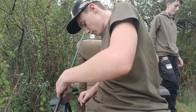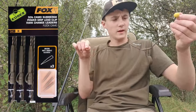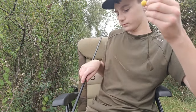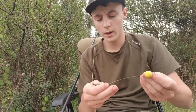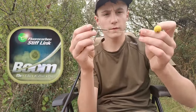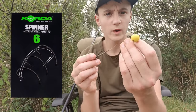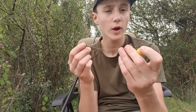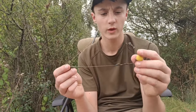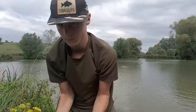Right everyone, so I thought I'd just take the time to show you what rig I'm using. I'm actually sat on it, but you've got a little 1 foot leader there. Oh, my rod fell over. So you've got a 1 foot leader, and then I can't read it, but I think that's a 3.3 ounce lead on just a Fox lead clip system. And then you've got 15 pound boom, probably about 4 inches worth. And then a size 6 spinner hook on a Ronnie swivel with an essential cell wafter. And that is what has been catching me today. I haven't caught on anything else. I've tried other baits, but this one seems to be the one that stands out the most. Lovely little rig, and this is what always catches me carp here, at least on Cary Lake.